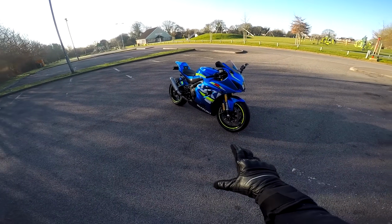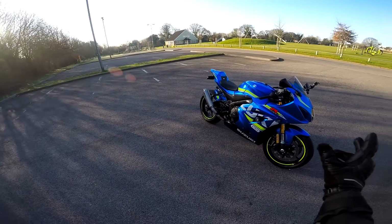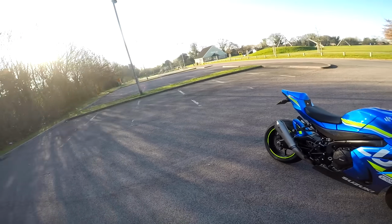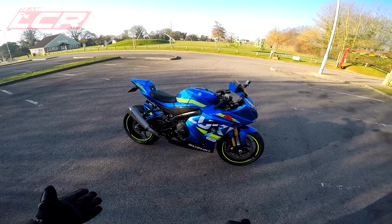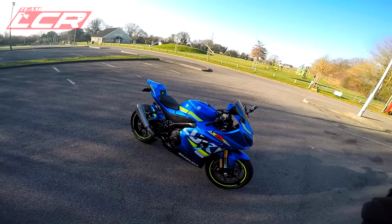So the exhaust is all fitted. I did go out for a little hour's test the other day and must say I'd forgotten how damn quick these bikes are. Ridiculously fast. So I've got to take it easy today. It's important when you're getting back into riding, start the season, you build those speeds up slowly. Don't go banzai straight away because these things are mental.